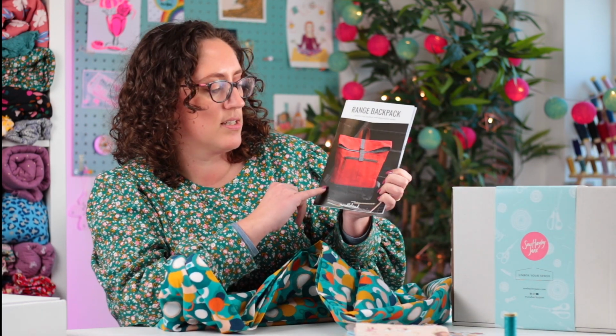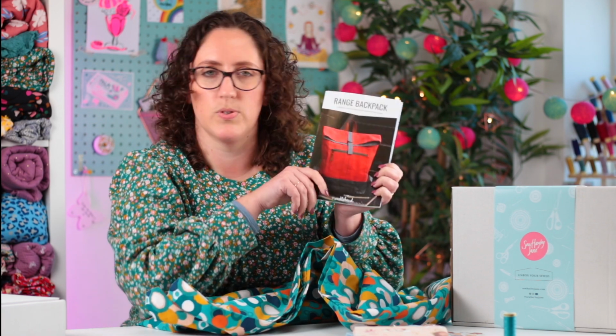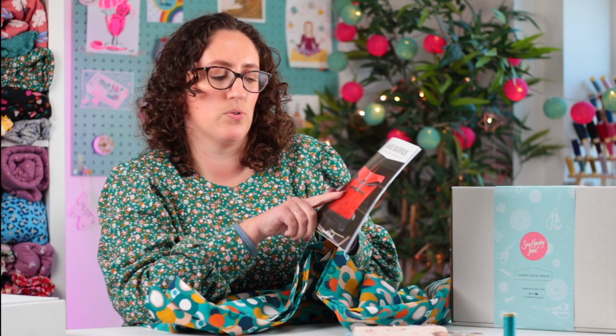I've ordered some heavyweight denim for the bottom, and then I'm going to look into using some of the fat quarters as the lining and the straps as well. Or I might use this for the straps actually. We'll see. I'll have a play around because you can do all different things with it.